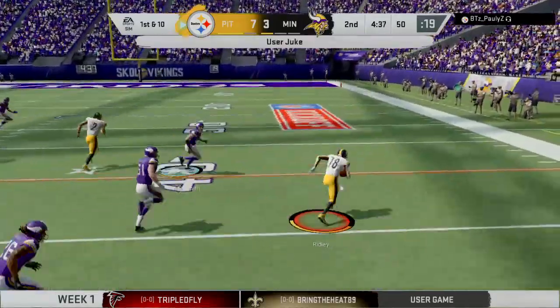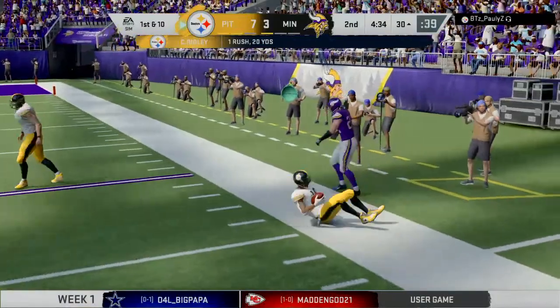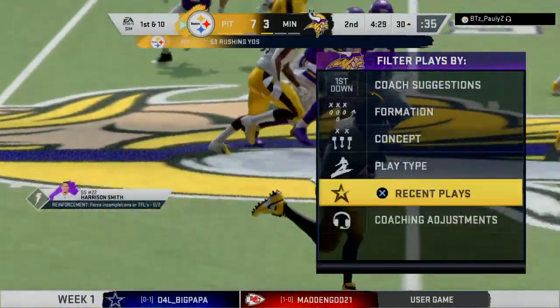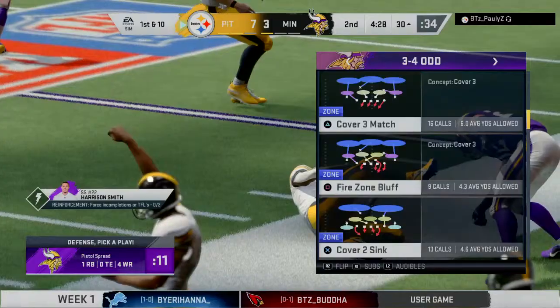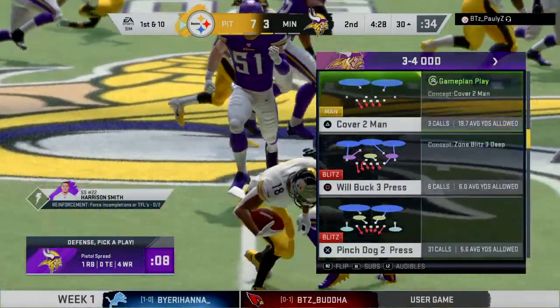Oh, able to avoid him. And he's got room. And he is brought down, but not before reaching the 30. Chewing up big yardage. Another nice gain there. This one goes for 20. This is one of those plays that could go either way, but we've seen the influence of the college game now in the NFL, where we're seeing more and more of these plays run, and that one went for a big gain.